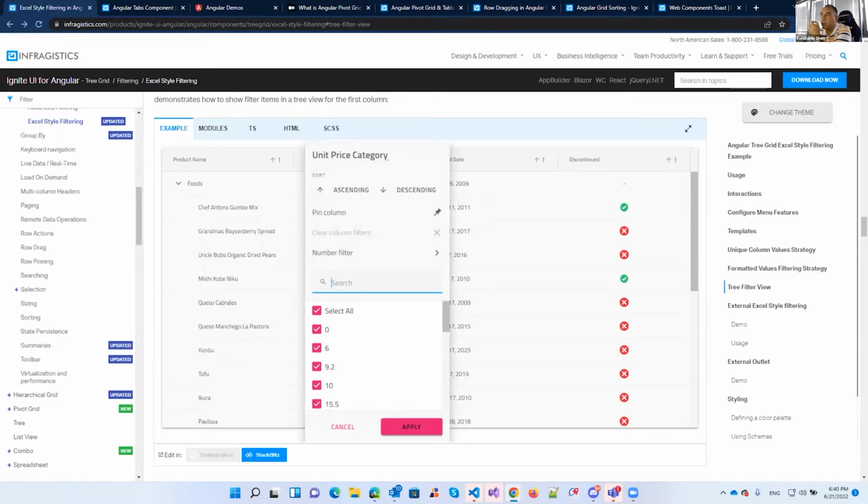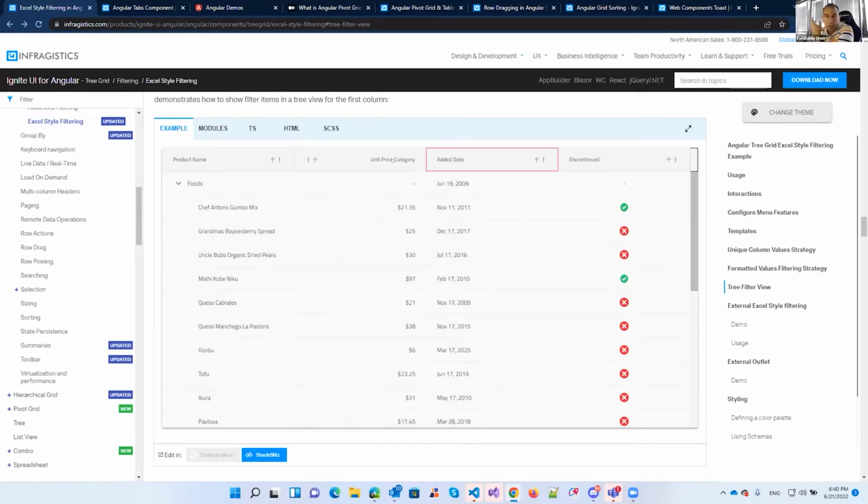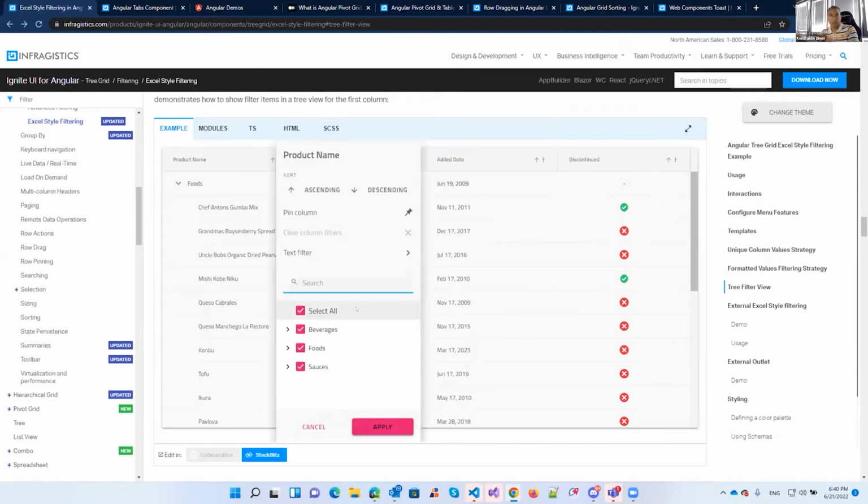And now for the unit price category, the hierarchy actually doesn't make sense because we're looking for unique prices here. But if we're looking at the leading column, which is actually the column that displays the hierarchy, we need to be able to somehow visualize and filter by the hierarchy itself. And so we've enabled that in one of the latest feature updates. As you can see, the Excel style filter in this column is actually displayed with a tree.